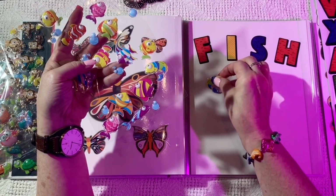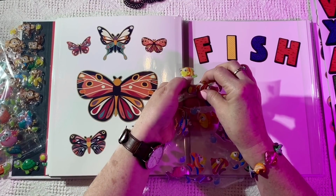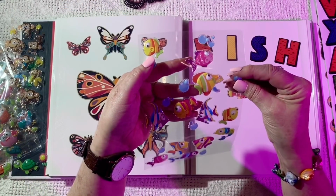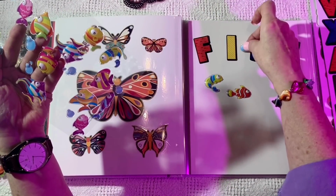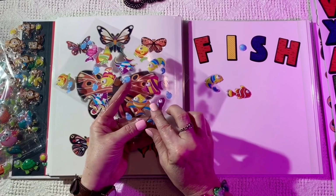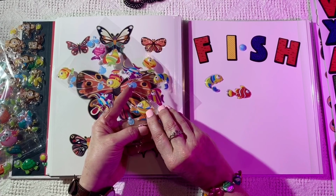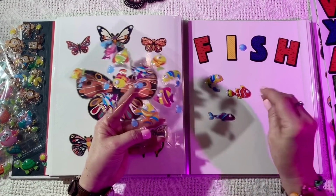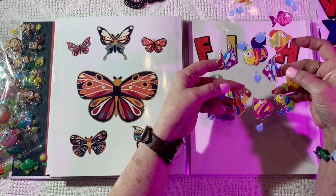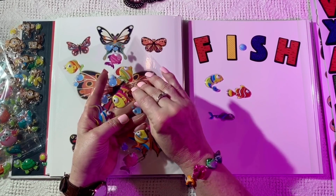I've used quite a few fish on the other page, so I don't know if I have quite enough. We'll see how it goes. Bubbles, bubbles. This is a funny looking purple one, but I like him. Little purple. Bubbles here. We'll see what we can do.